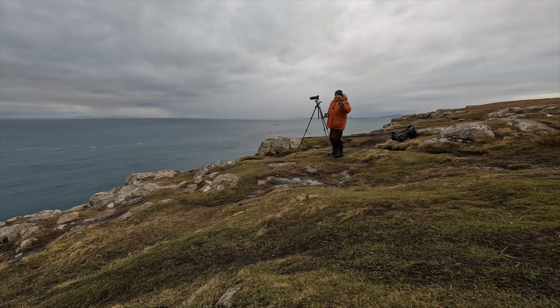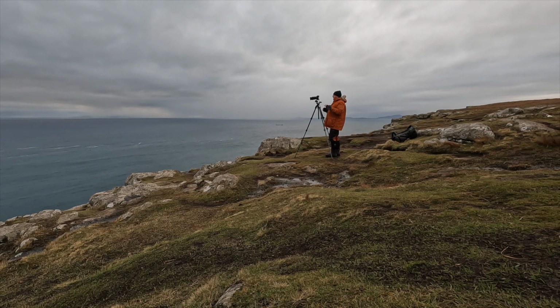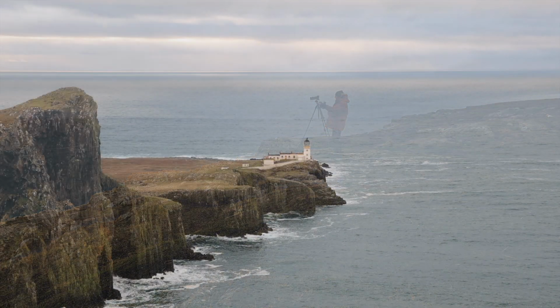Right, so I've put the wee camera behind a rock over there, just so it doesn't get blown away. Right, so I've got the lighthouse in my composition, and I've got a leading line from the bottom left to right where the big rock is, leading out to the lighthouse.